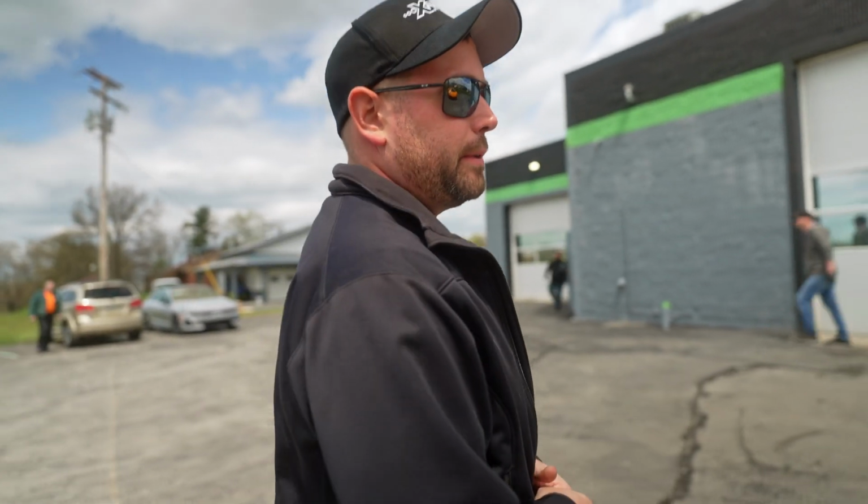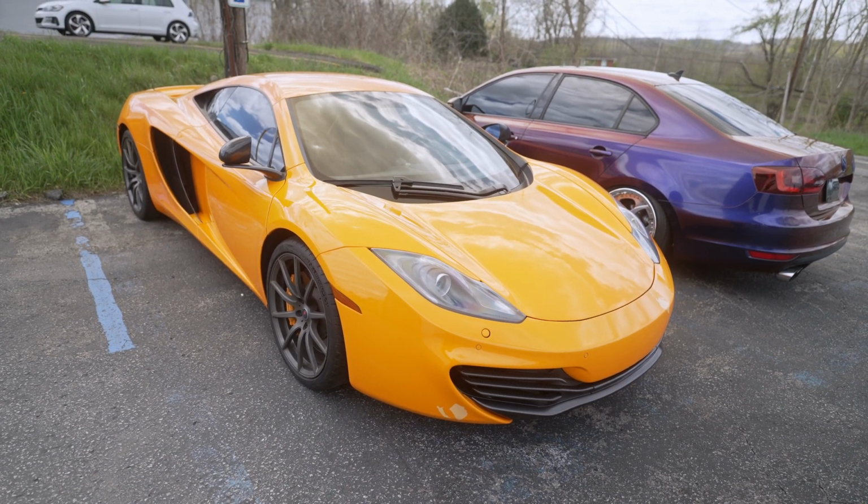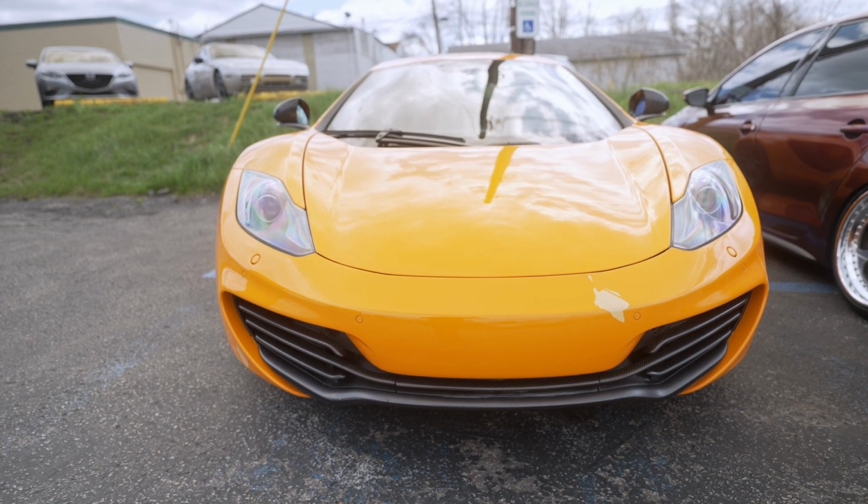All right, so this is an interesting situation. This is a McLaren MP4-12C, and you'll notice that on the bumper there's some areas where paint is missing. So the story behind this car: there was some paint protection film installed on this somewhere else, and something needed to be removed and replaced, basically for warranty purposes.